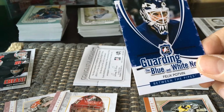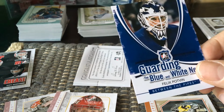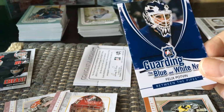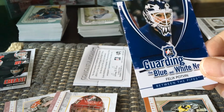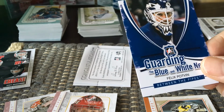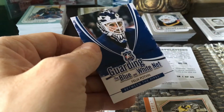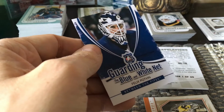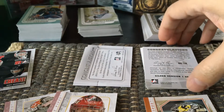So there's Guarding the Bleu Blanc Rouge, which is a separate subset just for the Habs. But in terms of the Toronto goaltenders, there's Lorne Chabot, Turk Broda, Harry Lumley, Johnny Bower, Mike Palmateer, Allan Bester, Felix Potvin, Cujo, Giguère, and James Reimer. Those would be the ones you would get in this particular subset. And I hit the Felix Potvin, which is a nice one to get. I still have yet to hit a Hab though, so that's a little bit disappointing.